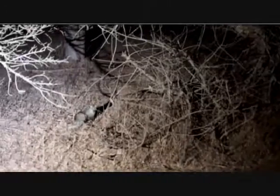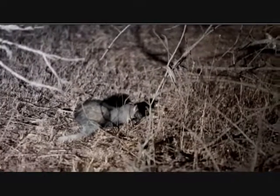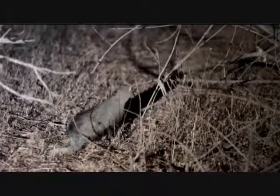Wow, isn't that incredible, guys? He's letting us get very close to him as well. This is definitely one of the best visuals of a white-tailed mongoose I've ever had.